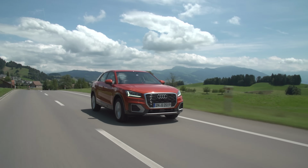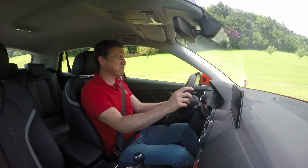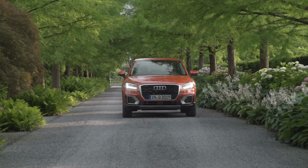Yeah, okay, so it doesn't do anything particularly exciting, but then it doesn't really need to. After all, that's not why people are going to buy it, now, is it? They're going to buy it for its image and the fact it's stress-free to drive wherever you are.